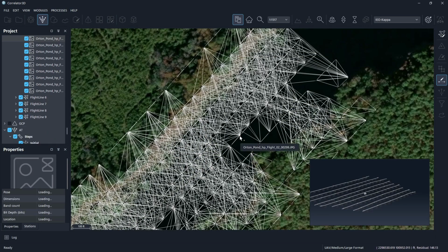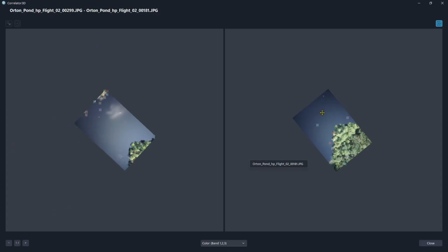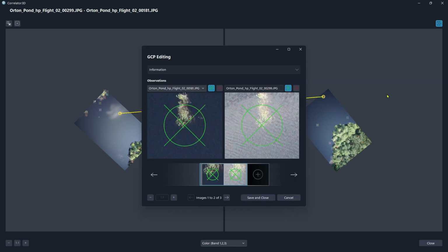Now this one's going to be more challenging because it's all water for the most part. Let's see what we can find here. Right away I can see something right here, which is probably tied to this right here. Yep, looks like we got some vegetation floating in the water, and that's okay. It's a lake. It's probably not floating very fast.